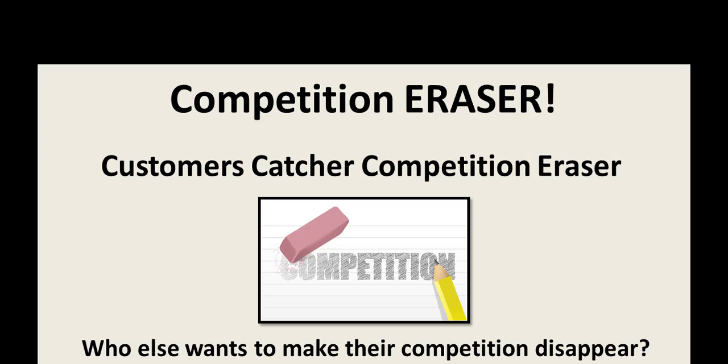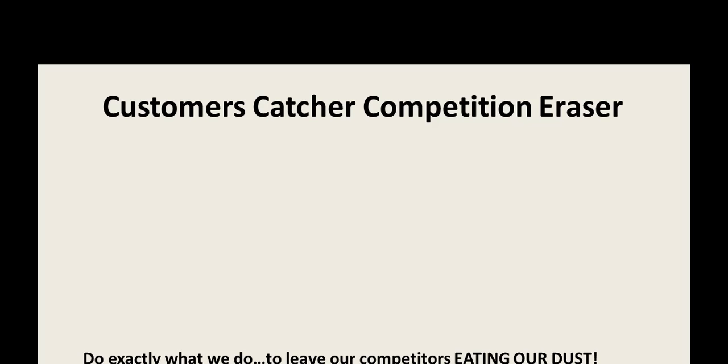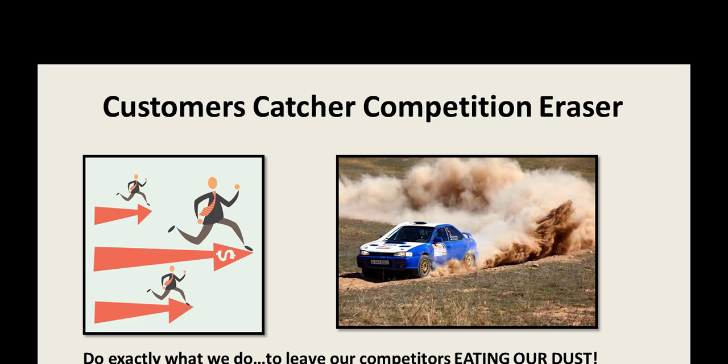Well, how about a competition eraser? Customer Catcher Competition Eraser. Who else wants to make their competition disappear? Again, virtually disappear, not actually disappear. The whole good versus evil thing. The Customer Catcher Eraser will show you that if you do exactly what we do, you'll leave your competition eating your dust every single time.